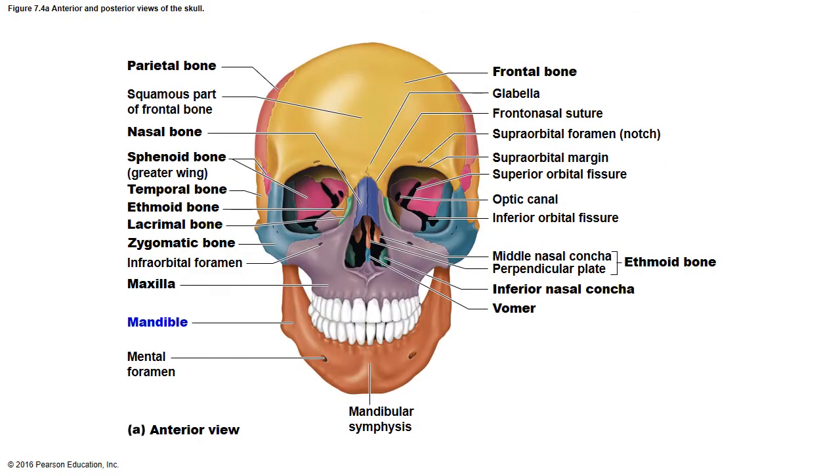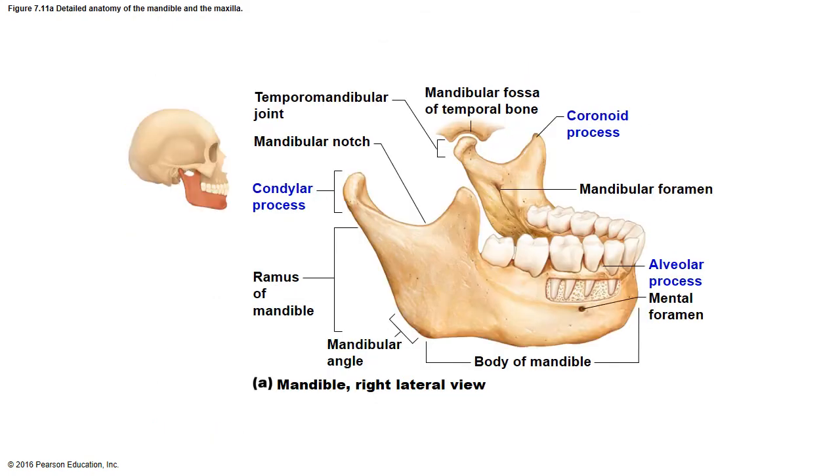All right, so here you can see the mandible, bottom jaw, lower jaw. And if we take a look at this illustration, we're able to see our notable structures. We can see our condylar process on the left top, also known as our mandibular condyle. That is what's going to be inserting itself into the mandibular fossa. We can see our coronoid process, which is located towards the front of the mandibular condyle. That is going to be our attachment point for our temporalis muscle. And then we have our alveolar process, which will be our sockets for our teeth.